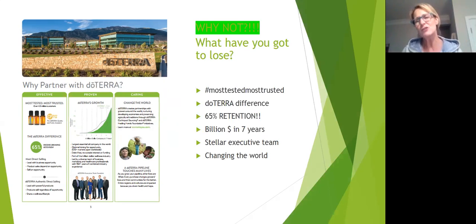The oil industry has been turned over on its ear because of doTERRA. And there are a lot of people out there who are trying to jump on the bandwagon.